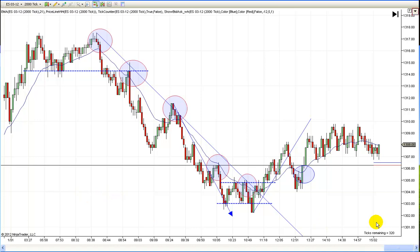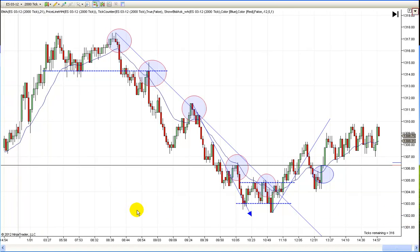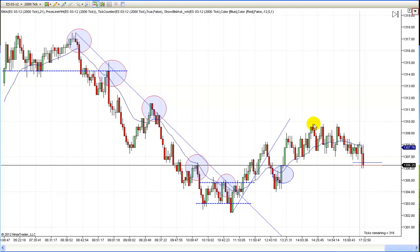So you just got to remember, this thing is like a magnet. 1300, it's a strong psychological area, and it's like a magnet. So prices are going to be testing it from both sides. If we get below it, it's going to act as a magnet pulling it back to it, and when you get above it, it's going to act as a magnet pulling it down to it.